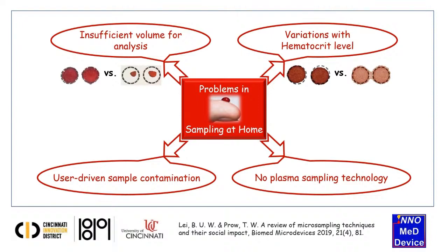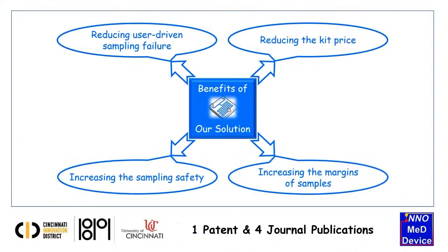What are the pain points while sampling at home? The first problem is insufficient blood volume for analysis. You will get false negative results here. And there are some variations with hematocrit level. You see the color differences here. Samples could be contaminated as well. You will get inaccurate results in this case. Additionally, there is no user-friendly plasma sampling technology. Can we solve these problems? Sure, no problem.